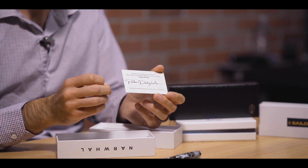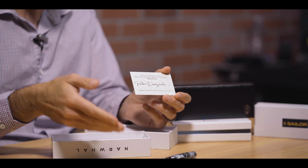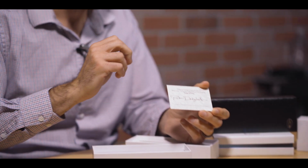He sat there, and you can see it on his YouTube video introducing the pen, and signed over 1,000 of these cards. It was pretty impressive to see that his signature didn't just devolve into a clump of squiggles. It's really his signature that's on here.